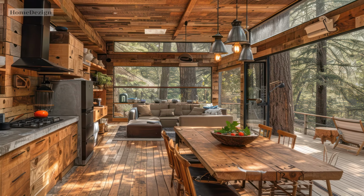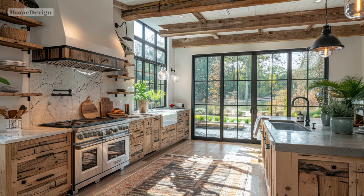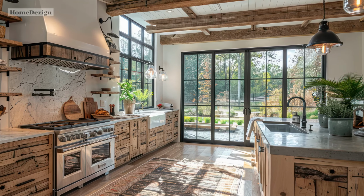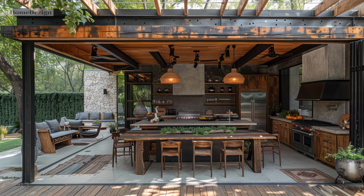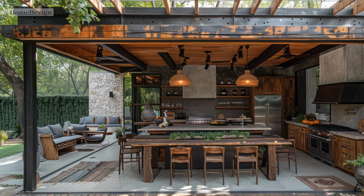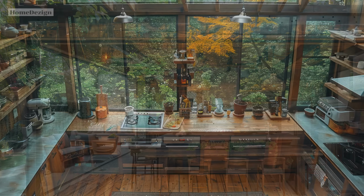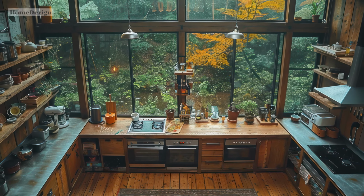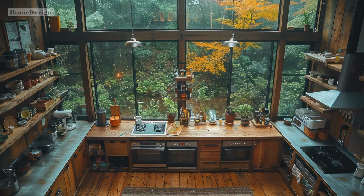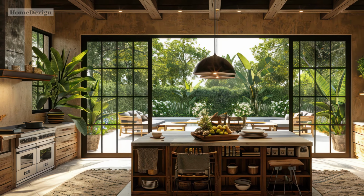So there you have it, fellow kitchen aficionados. A tantalizing taste of what awaits when you dare to blur the lines between indoor comfort and outdoor splendor. When it comes to enhancing kitchen space with outdoor connectivity, the possibilities are endless.